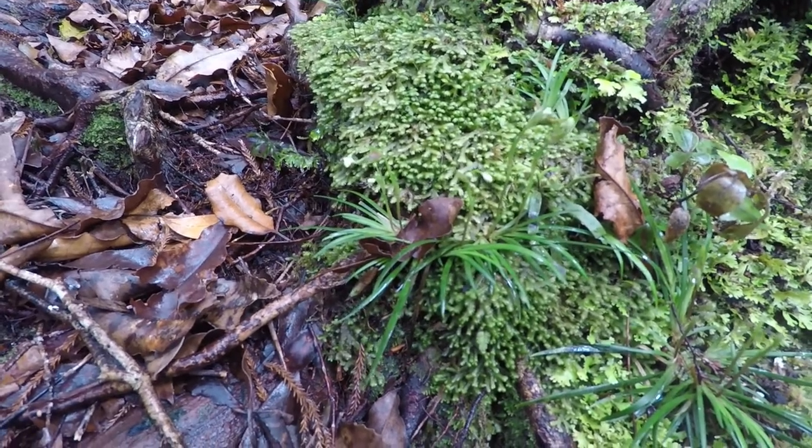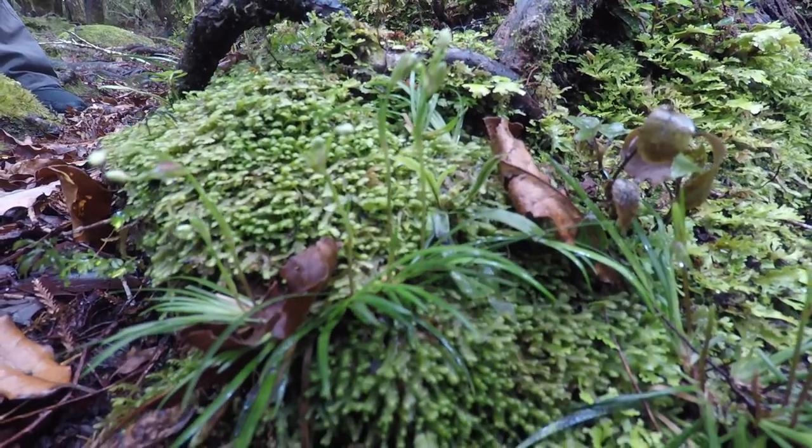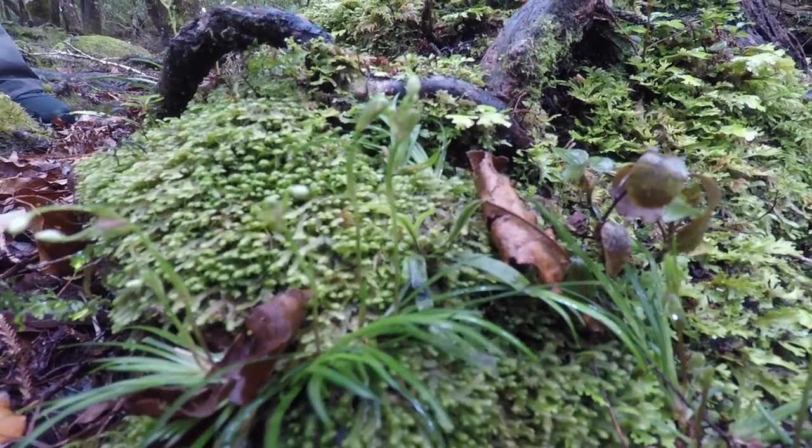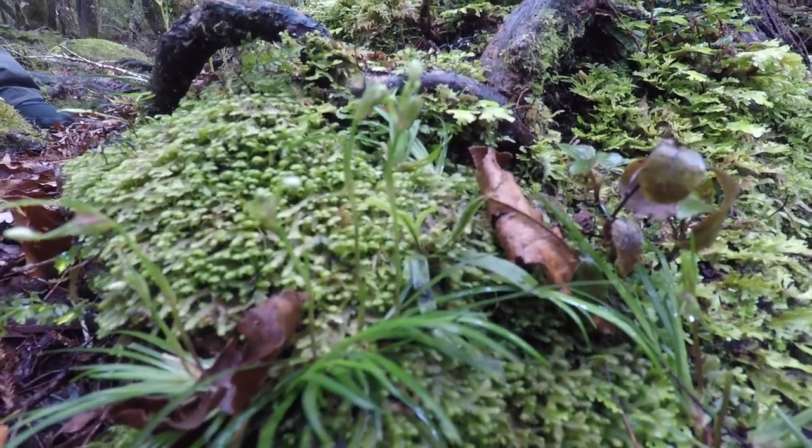Native orchids. Yeah, we don't do a lot of flowers in New Zealand for natives. We don't have big showy ones, but we have some little gorgeous flowers.